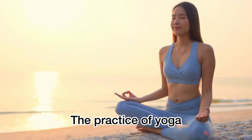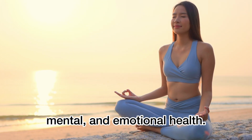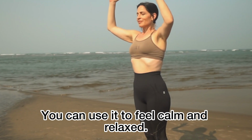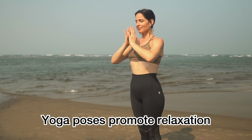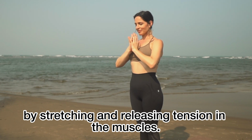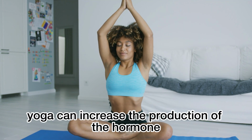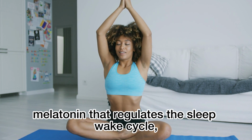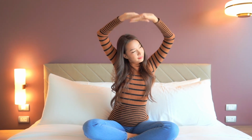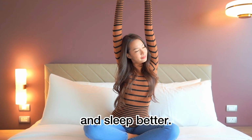The practice of yoga provides a lot of benefits for your physical, mental, and emotional health. You can use it to feel calm and relaxed. Yoga poses promote relaxation by stretching and releasing tension in the muscles. In addition, yoga can increase the production of the hormone melatonin that regulates the sleep-wake cycle, leading to better sleep. Here is a 5-minute yoga routine to help you relax and sleep better.